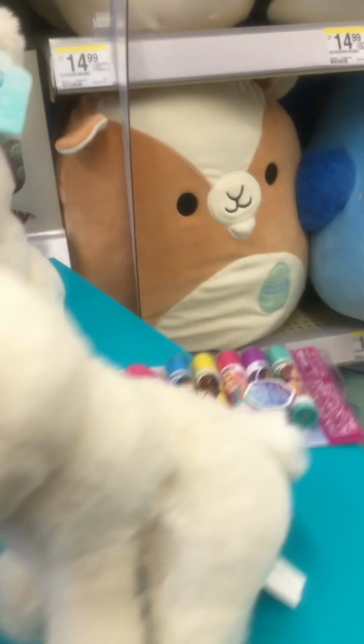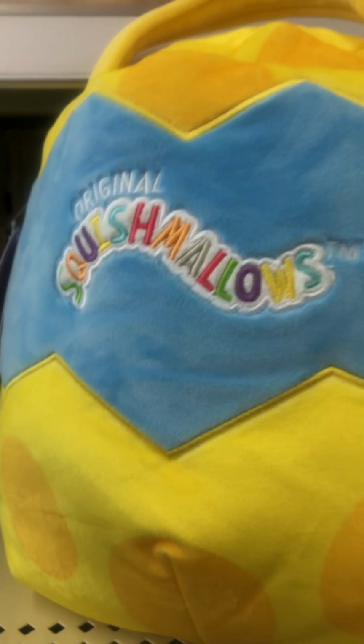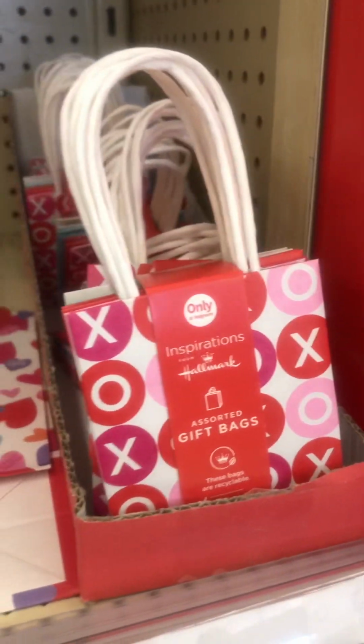Alright, Bad Squad, let's take it over here. Now, what is this? Alright, Bad Squad, let's take it down through here. See what all we can find. Oh, they got some 75% off. And you got these bags here. This is cute. How many bags do you get? It looks like you get 5 bags. 75% off. And they have this cup right here.